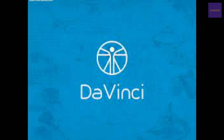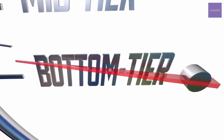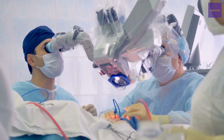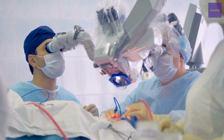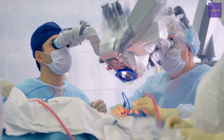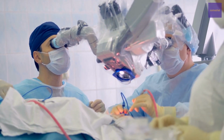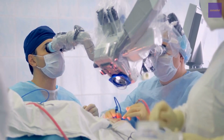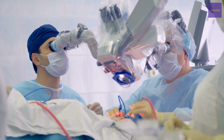Finally, at number 1 is Da Vinci. Taking the lead for the top 10 robots for healthcare is the Da Vinci system. This one might be strange to a lot of people, so what is this mysterious bot? The distinction between robots and medical tools is blurred by this technology, as the surgeon always has full control, but the breakthroughs it enables are amazing.